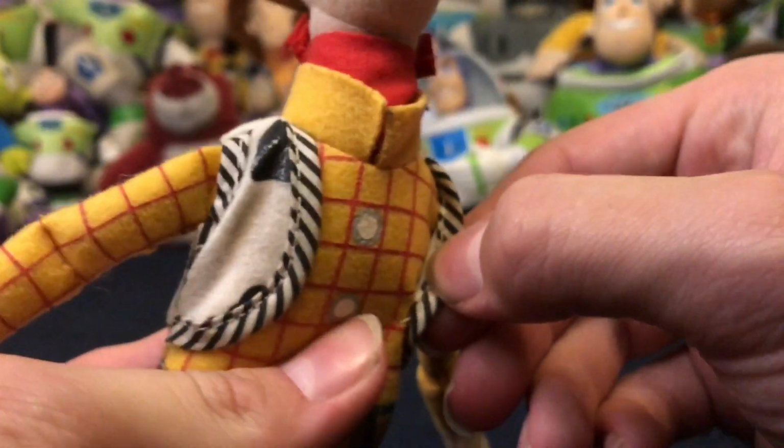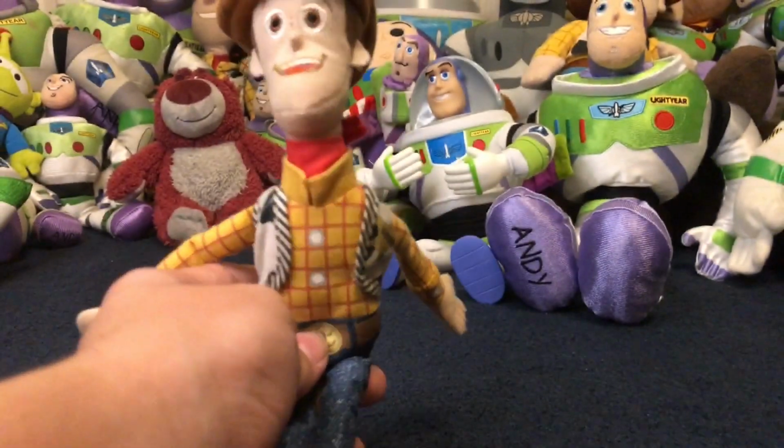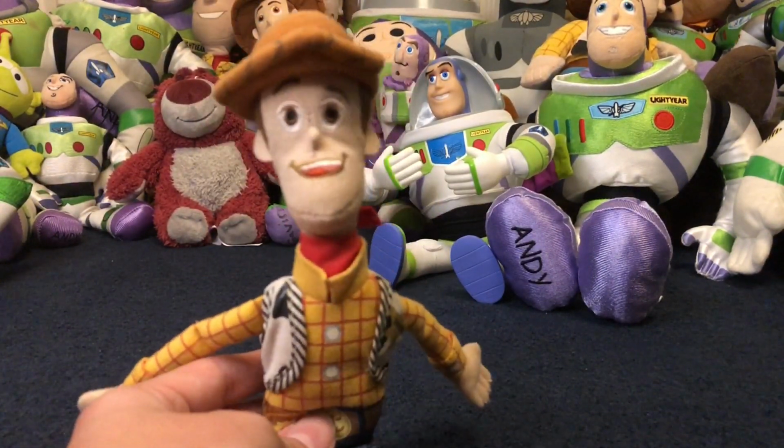This is actually stitched on, I should mention. Same with the previous Woody. And some tiny little boots. Yeah, not really much to talk about for this guy.